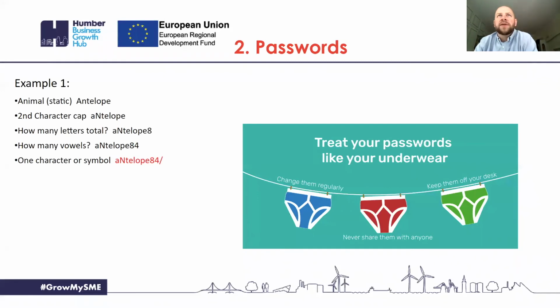You've got the word antelope, which is an animal. The second character is an N, so we've changed it to a capital N. Then we've looked at how many letters in total, so we've added an 8 to the end. Then we've looked at how many vowels are in the word, so we've added a 4 to the end of that. And then we've added a symbol to the end, which is a slash.